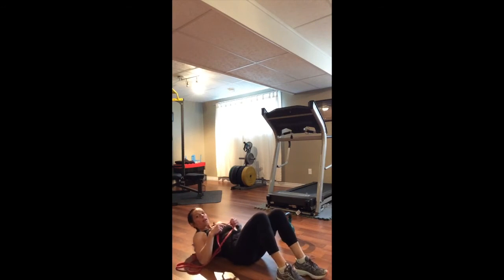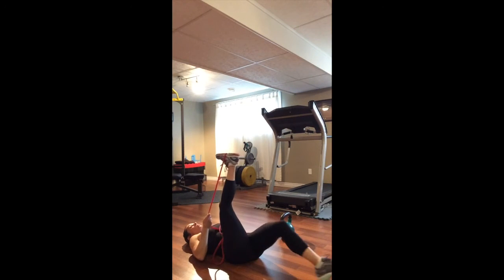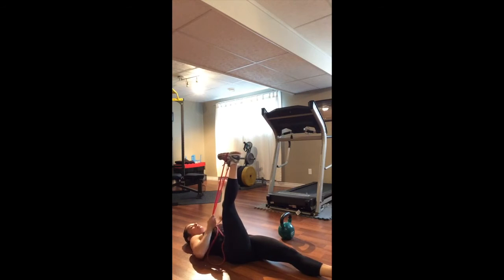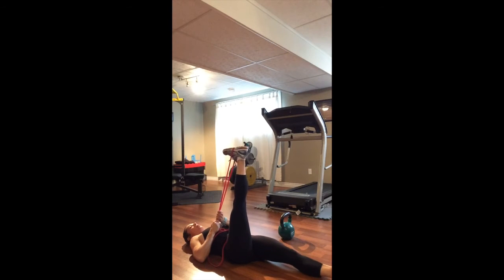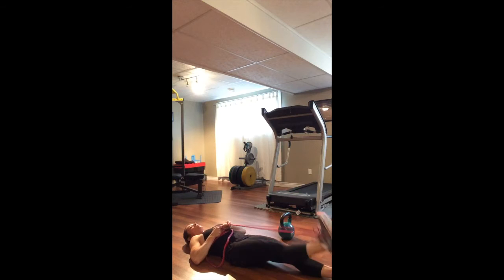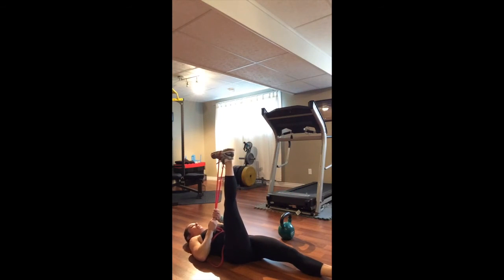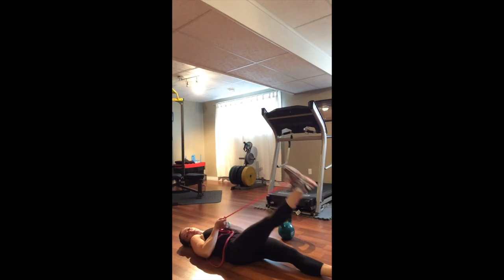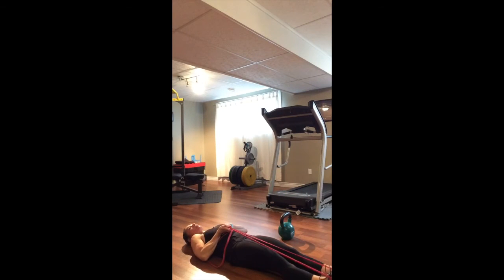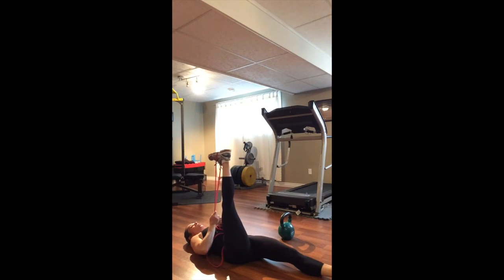So laying flat on the back again, wrapping the band or the belt or strap around your foot, holding on to it, trying not to move with it. Press the foot, the heel up to the ceiling, other heel presses away, and bring the foot down, initiating with that glute squeeze. And then a little bit of resistance as you come back up to the top of that movement. Squeeze the glute as you come down, a little bit of a hamstring stretch on the way up.